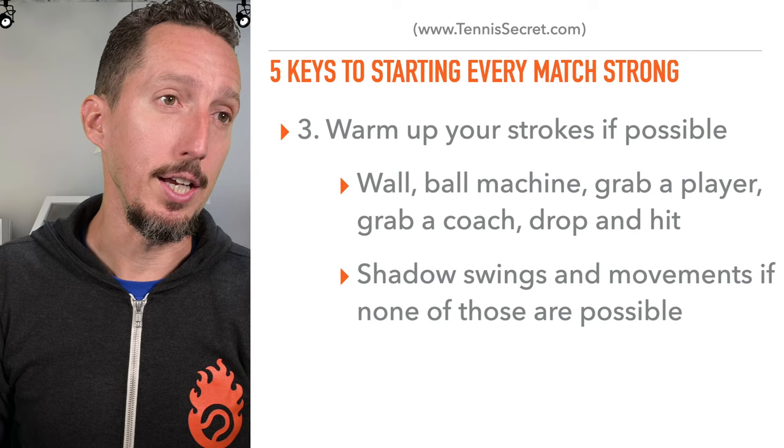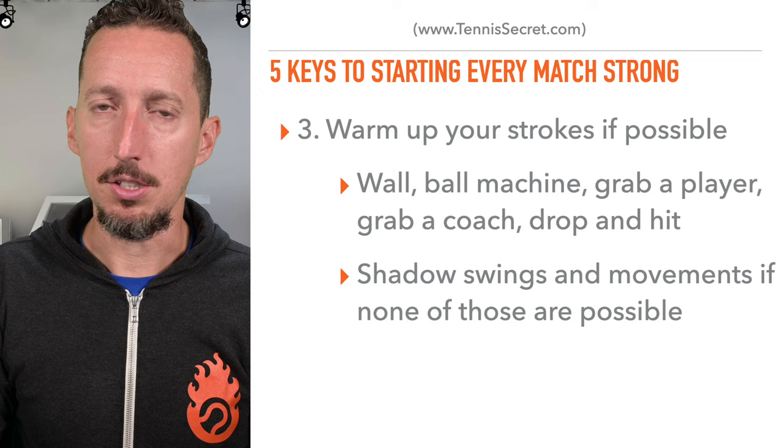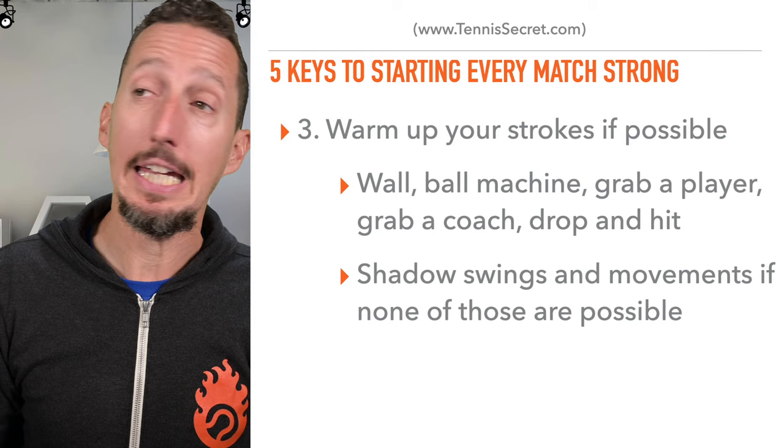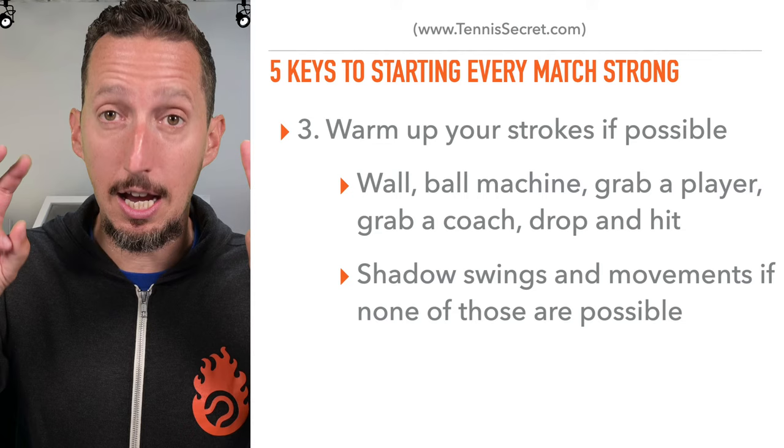And then number three, warm up your strokes if possible before the 10-minute warm-up. And I totally understand this is, frankly, usually not possible. But a couple of ideas to think about. Is there a wall close by? Even if that means stopping in a parking lot, a couple miles away from the club or the park or whatever, and you just hit a couple balls against the wall. That would be a game changer for you probably, since you're kind of a slow starter kind of player. Just 5 minutes of hitting against the wall.